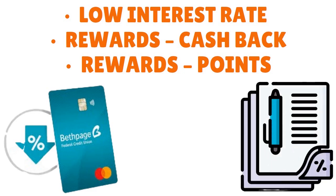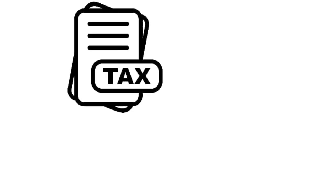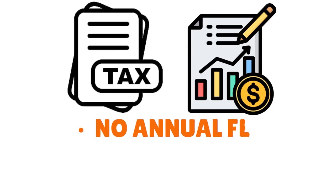Now, the credit limit you get will finally depend on your personal credit score, your personal FICO, your company's FICO, and your company's financials too. When you think about low doc, no doc, they might ask you for tax returns for the last 3 years, or they might ask you for financial statements. Either way, just be prepared to submit that documentation. And you have no annual fee, so that's really good.